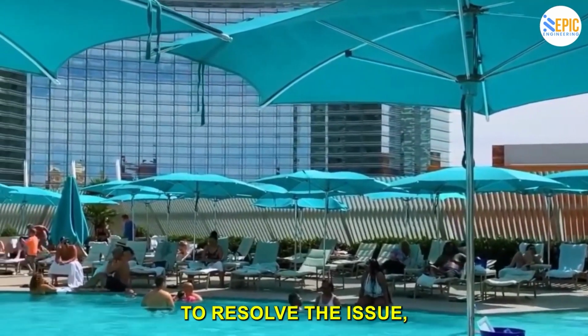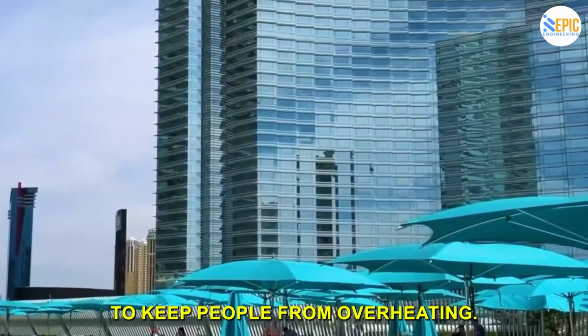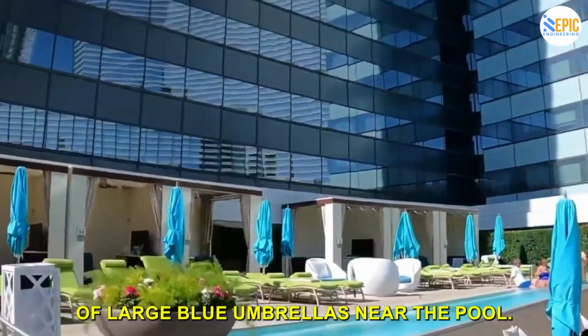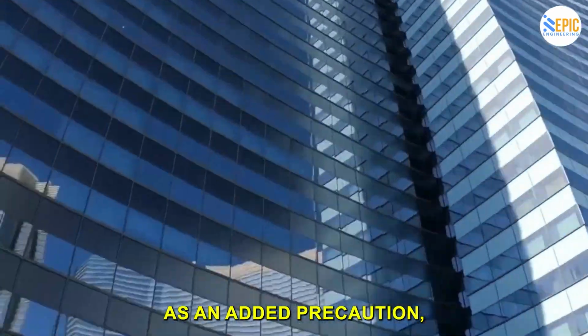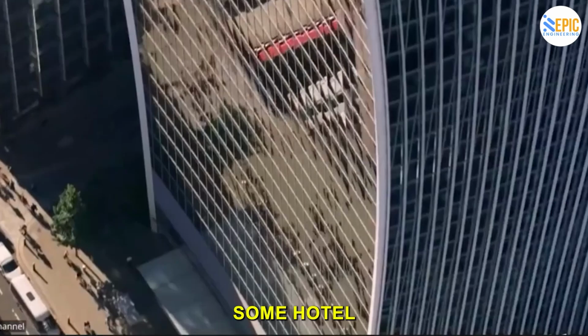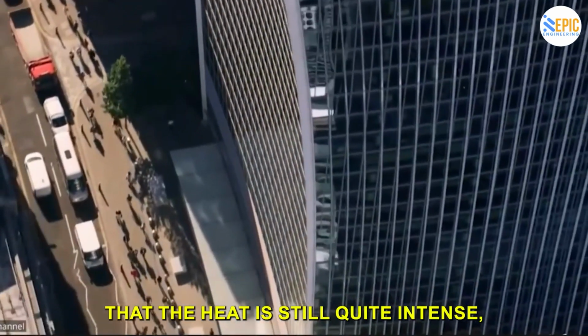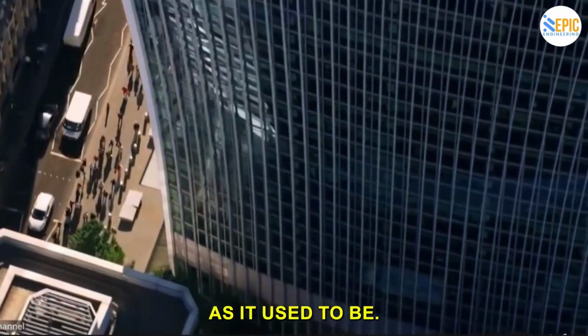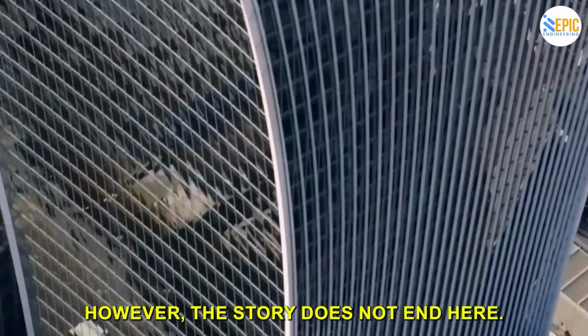To resolve the issue, to keep people from overheating, they decided to place a collection of large blue umbrellas near the pool. As an added precaution, they wrapped the building in a protective film. However, some hotel guests report that the heat is still quite intense, even if it isn't as harsh as it used to be. However, the story does not end here.